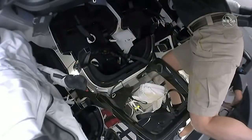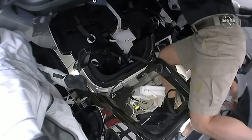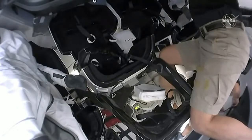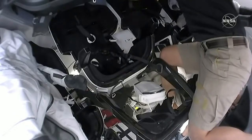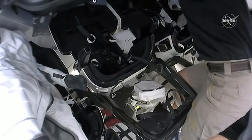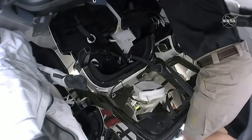There's actually a view of inside the cabin. So Bob and Doug out of their spacesuits. You can actually see one of their spacesuits. It's that sort of white and gray item on the left-hand side of the screen. And then it looks like that might be Bob on the right-hand side of the screen. And we're looking at a view. You can kind of see the cargo, so the seats in front of them. Looks like they've got a spacesuit in the way of this camera.